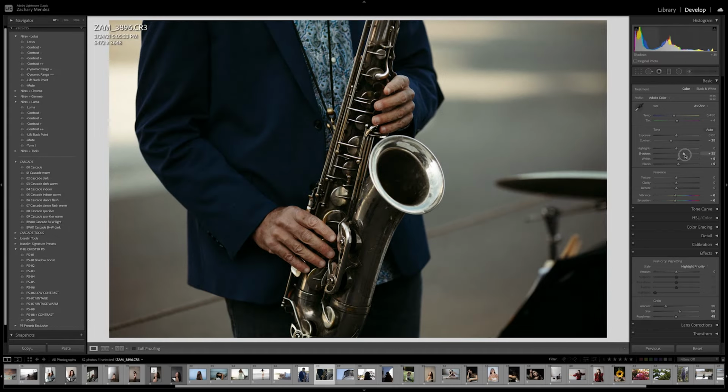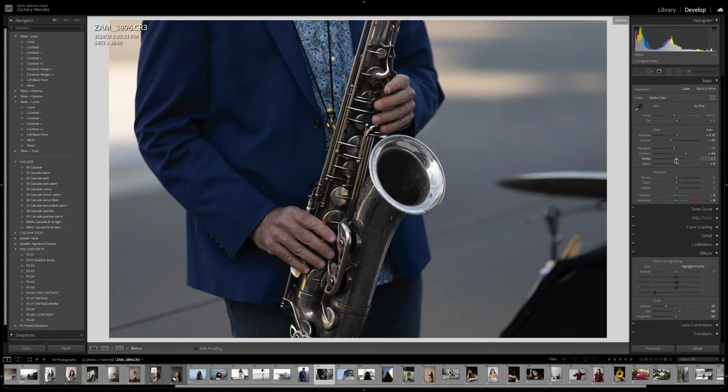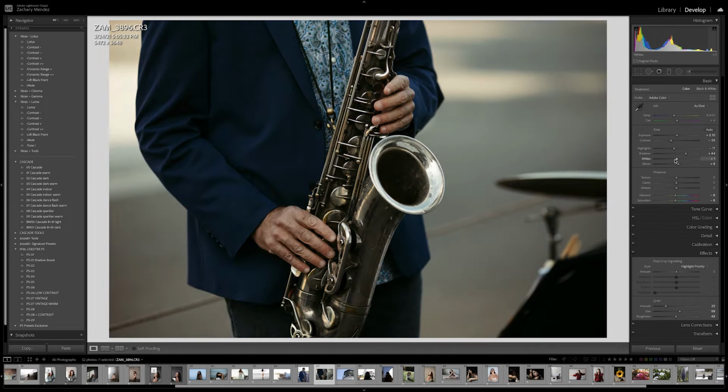I'll just bring up the shadows to take away some of that contrast. I might actually bring up the overall exposure, and bring down the highlights and the whites just a little bit. Here's a before, there's an after. I just think it looks really nice. It just looks clean. It looks stylized. Again, the skin tones are really great. His hands look nice. The sax is looking good. I'm really, really happy with this image.